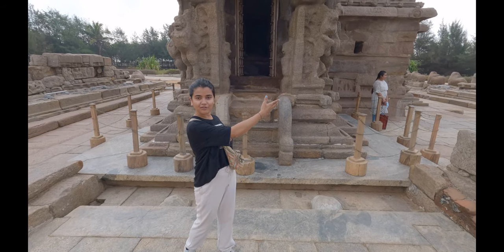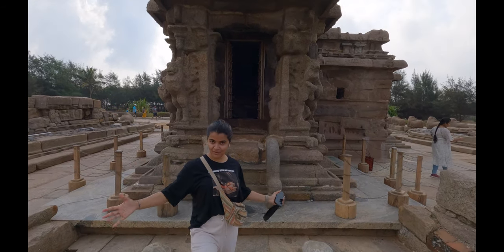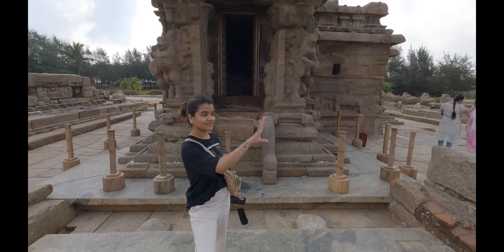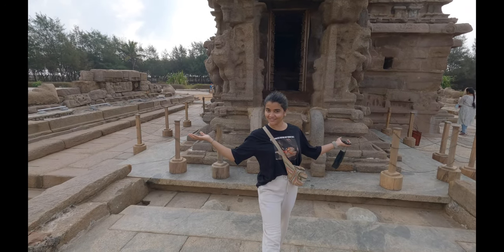And on one side of it is the Bay of Bengal, and this is the East Coast of India. So yeah, one side sea, one side bay, and in the middle this temple. This is very beautiful. Whenever you are in Mahabalipuram, hop on here and visit this site. It's early in the morning, that's why there's no people around and we have this whole place to ourselves.